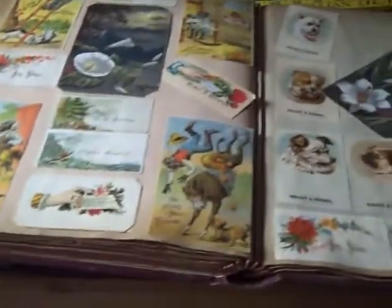So what do you do, man? This is in a book. Paper collectors, what would you do? If I were to list this on eBay, I cannot take a picture of every single page in here. It would be thousands of pictures. So that's the tough call. Do I rip out each page and just sell each page?